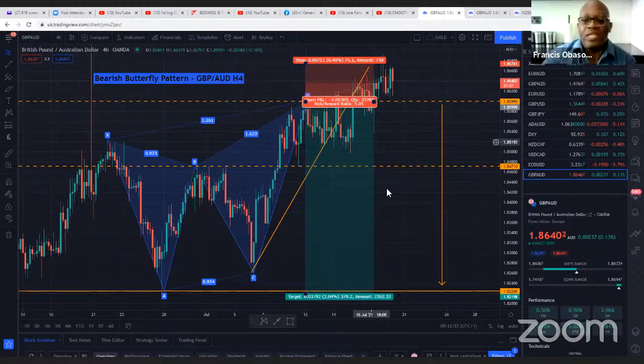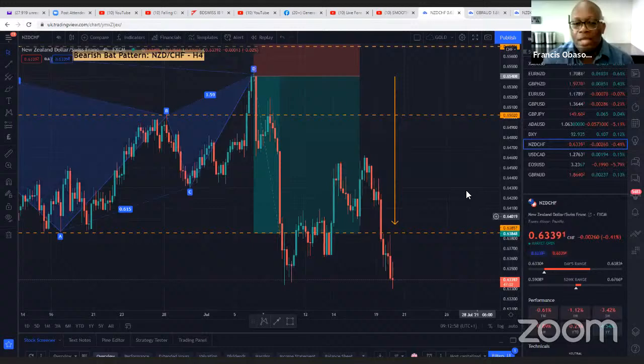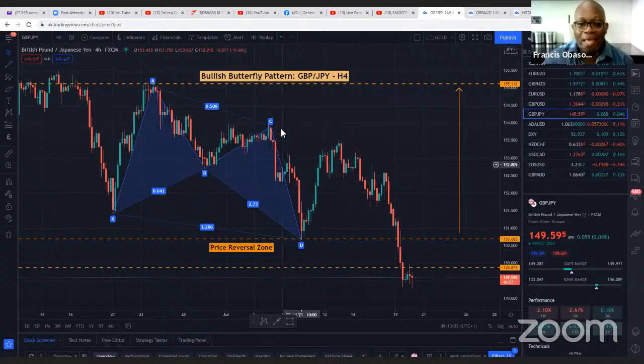We don't win every trade. There is this one, which played out well as well. So we see pound JPY played out. It didn't give all the pips.